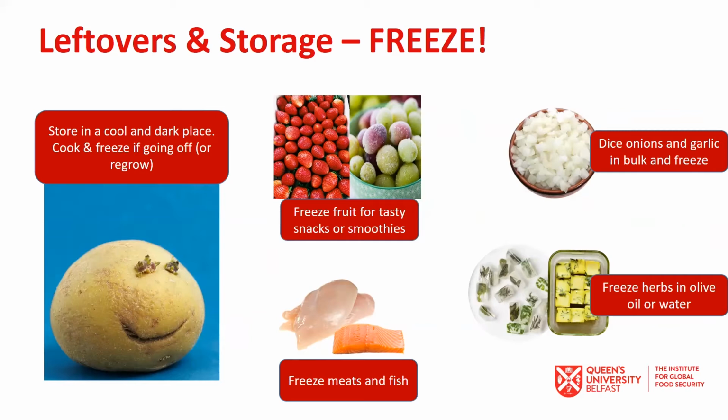Fruit is a great one to freeze. Especially if it's starting to turn or go off, you can freeze most fruits. So you can freeze strawberries, grapes, chop up some bananas, and they're great little snacks, especially for kids, and I know more in the summer months, but you can use them in smoothies, or frozen bananas are great to make banana ice cream as well. Obviously freezing meats and fish, and then you have to be very careful on thawing them out appropriately.